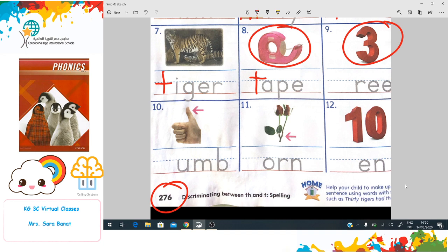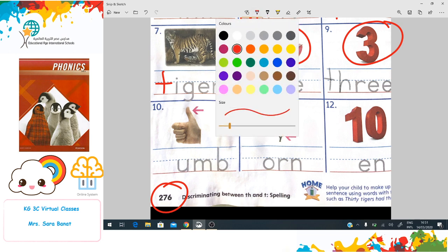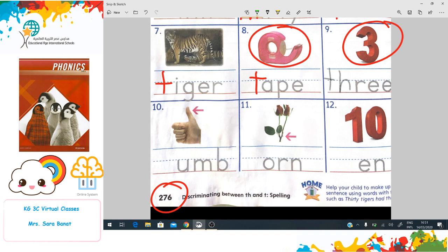Three. What sound do you hear at the beginning of this word? Do you hear t sound or th sound? Excellent. Great job. It's th sound. So I will write. Okay, let's fix this one. Three. I want to change the color. It's a boring one. Okay, let's go to the next picture.